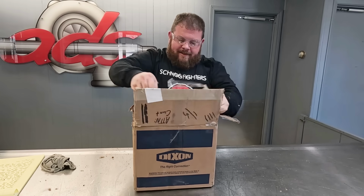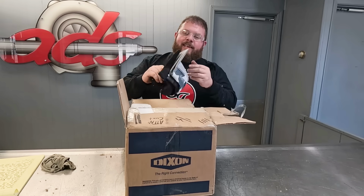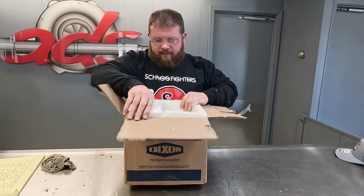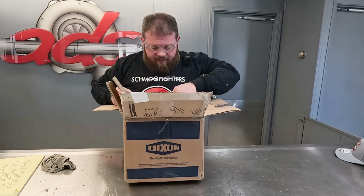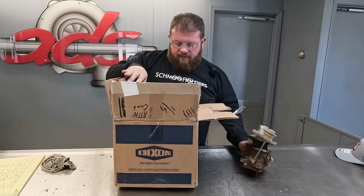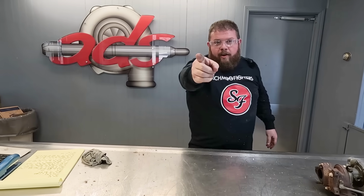Oh boy. Good thing we opened her very, very carefully, because we've got some swarf, and we did not even hardly cut it in half. Nice. Nailed it.